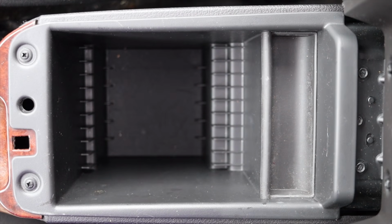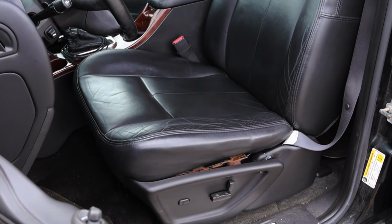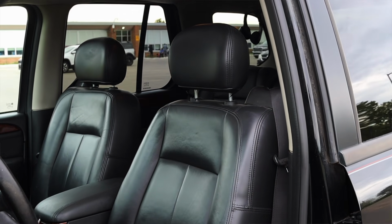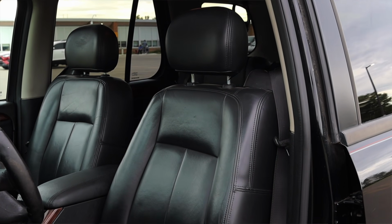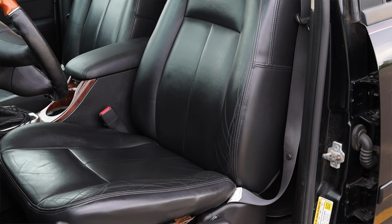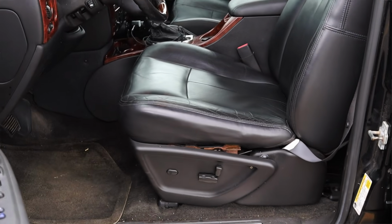Then we get a center console with CD holders, and the seats are heated, they are memory, they are comfortable. GM knows what to do when building a seat, and they are very good at it, so I'm happy to see that here in the Envoy. However, speaking of seats, we do have back seats, so let's go do a back seat review.